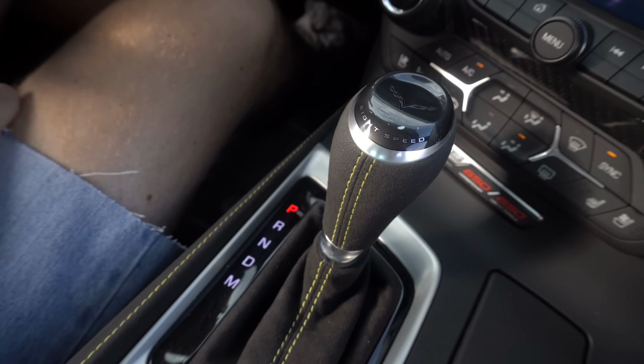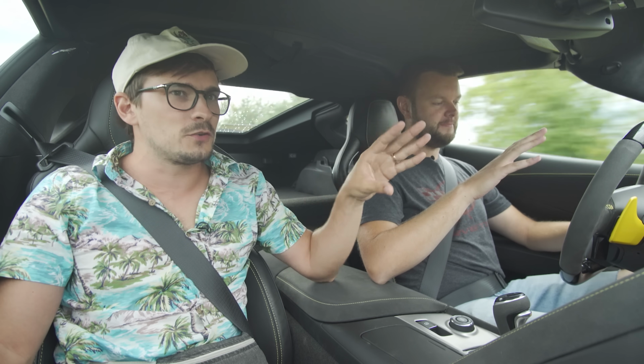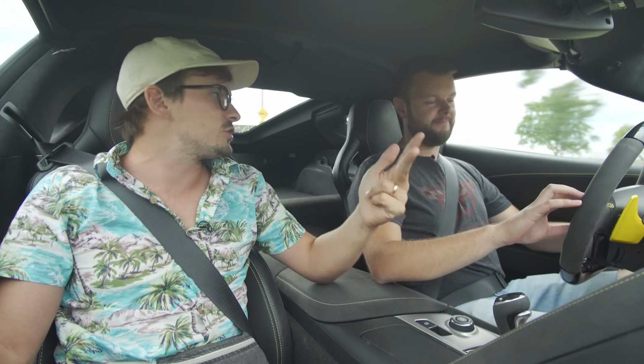So this is an automatic 8-speed. It is not a ZF. It sucks, just straight up. I don't think it knows what it's doing. There's no communication between the transmission, the ESC, and the engine. Exactly. So this transmission almost totally ruins this car for me. However, you can get this in manual.